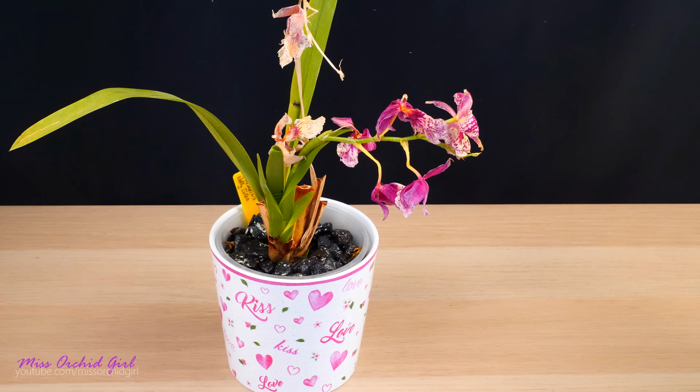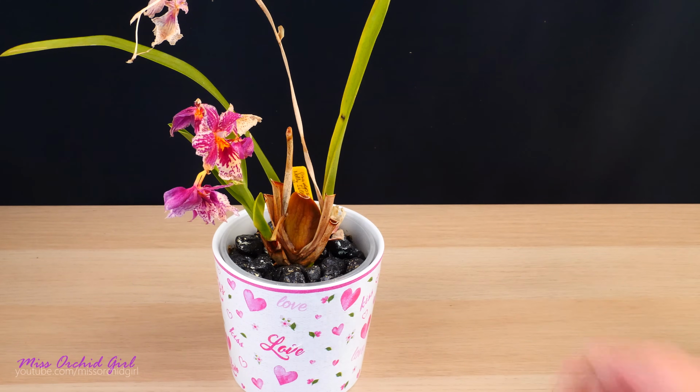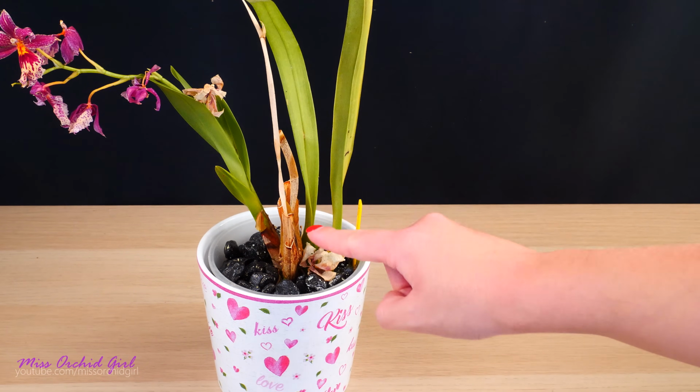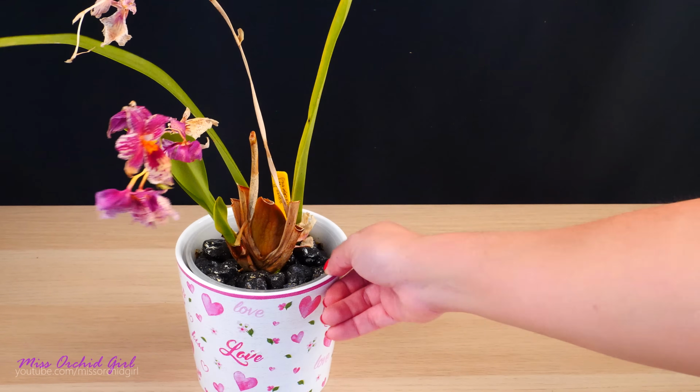And to end the video, another kind of bad news. The Nelly Eiler! The pseudobulb has rotted. The old pseudobulb looks green, the new growth looks okay, but the middle pseudobulb and the most important one is rotting, and there's nothing I can do about it.